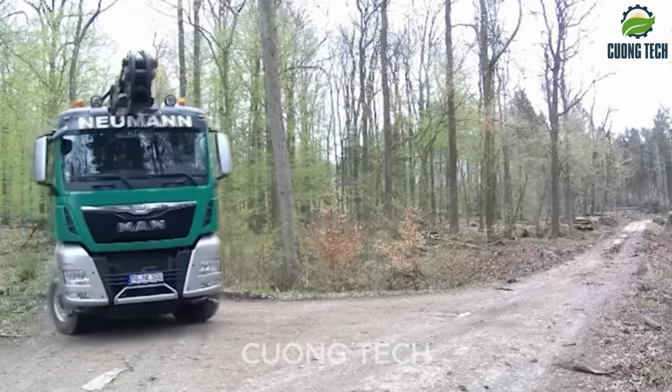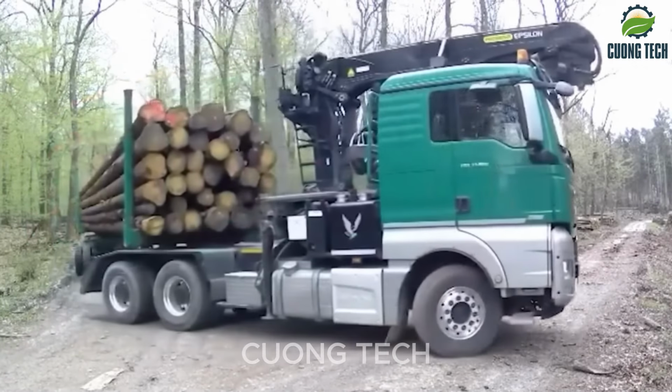I've never laid eyes on a timber truck of this length before. The driving skill of the driver is simply godlike.